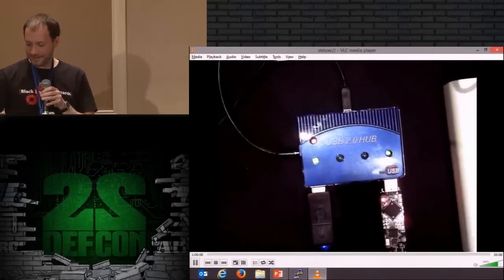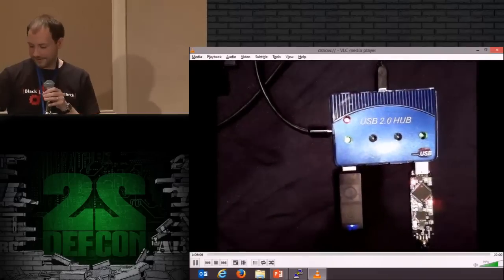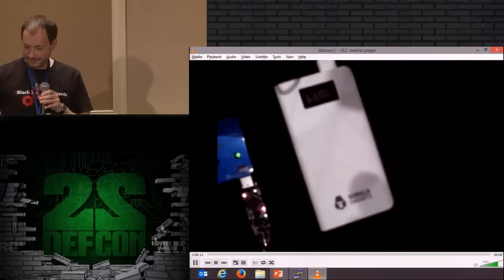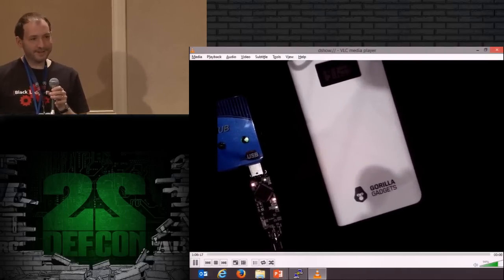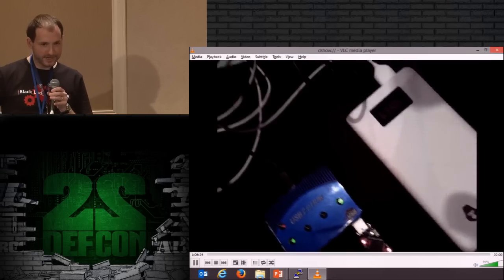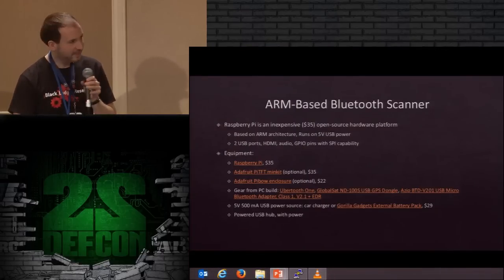Okay, so we've got a USB hub, which has on it my GPS dongle, which is getting no reception here in the Rio, but in theory it could, and my Ubertooth 1. And then finally we have what's powering all those. This is a $29 Gorilla Gadget 16,800 milliamp cell phone recharger. Also works as a USB power source. So those altogether give me a less than $200 embedded system for use as a Bluetooth scanner. All right, am I back to slides?